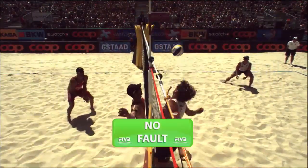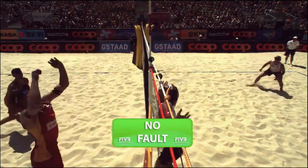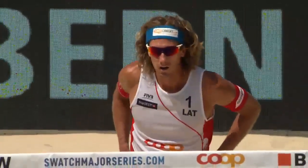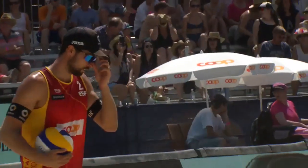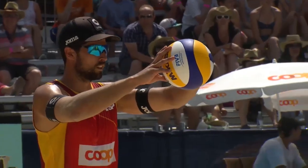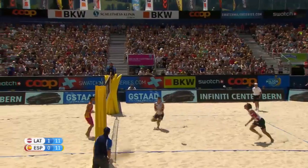Here comes the push. And doesn't look like he netted, so he walked the tightrope there. No net with the jersey, no net with the arm. Great play for Spain, a much-needed point as they tie this up at 11. It's the first challenge that the Latvians have lost in this bronze medal match so far.